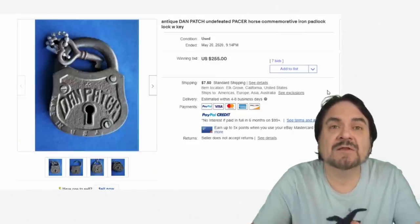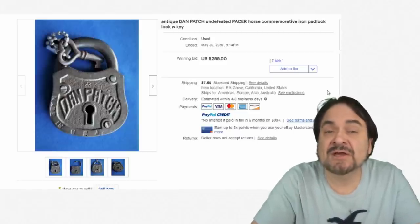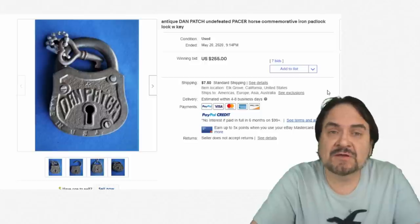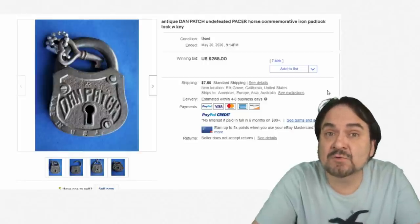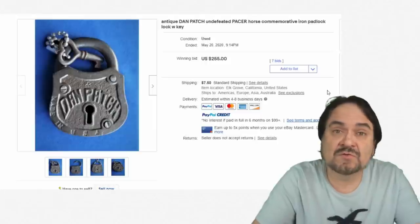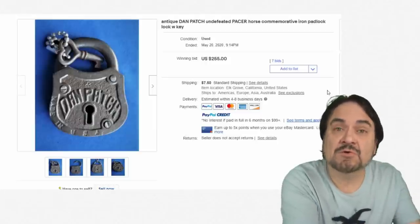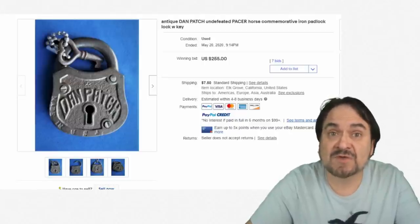Now here's a souvenir one. This one goes right along the lines with some of the storybook ones you'll find. Dan Patch, undefeated pacer horse. Just like any other thing back in the day, they made advertising pieces of any type you could imagine. Locks were something you could buy and use, and you would remember that name every time you touched the lock. So this is like an advertising, promotional sporting item from back in the day, $255.